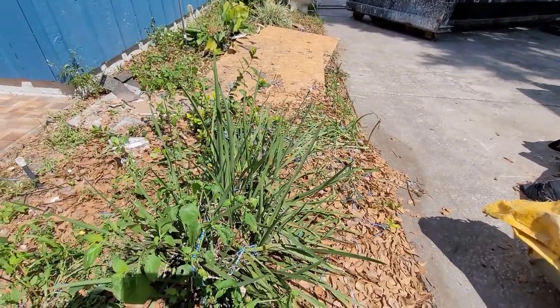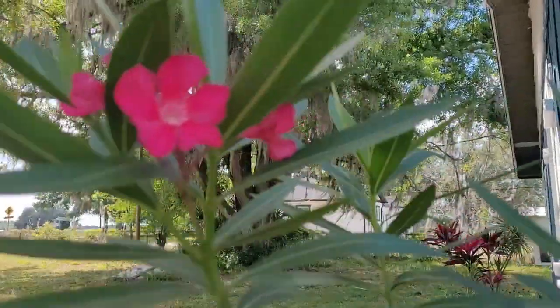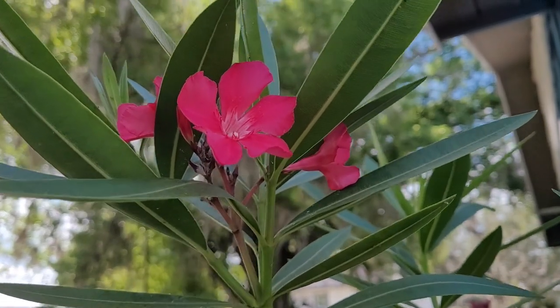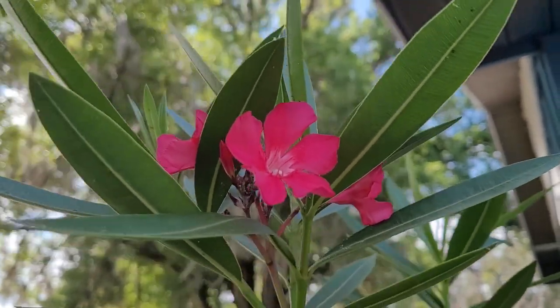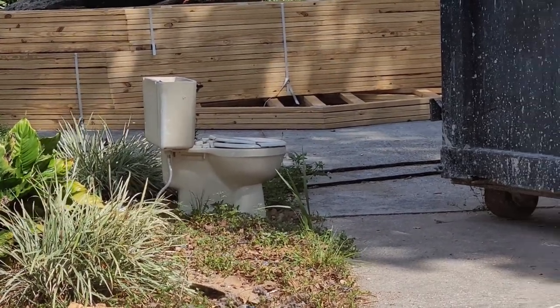My poor flower beds. Took a while, but I got my first flowers on here. It's beautiful. Do you need to use the bathroom? There's a toilet right here.